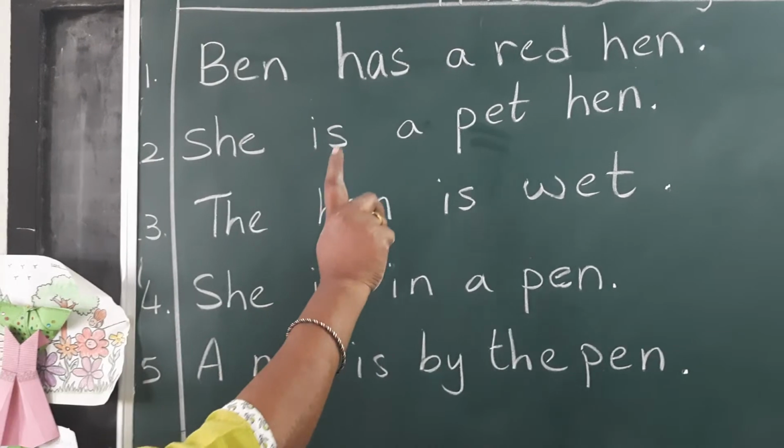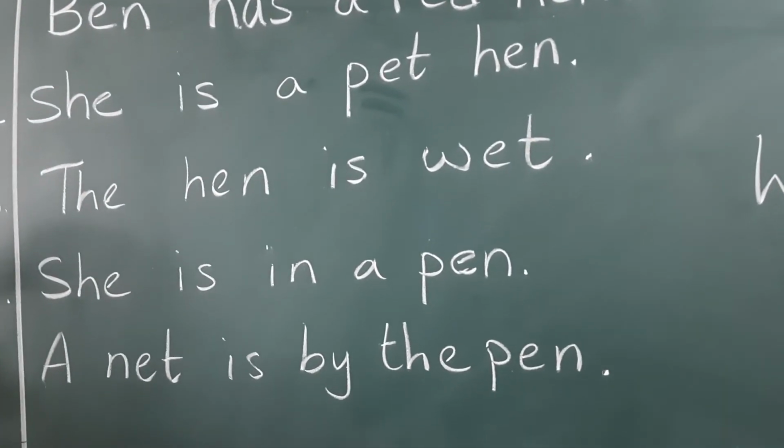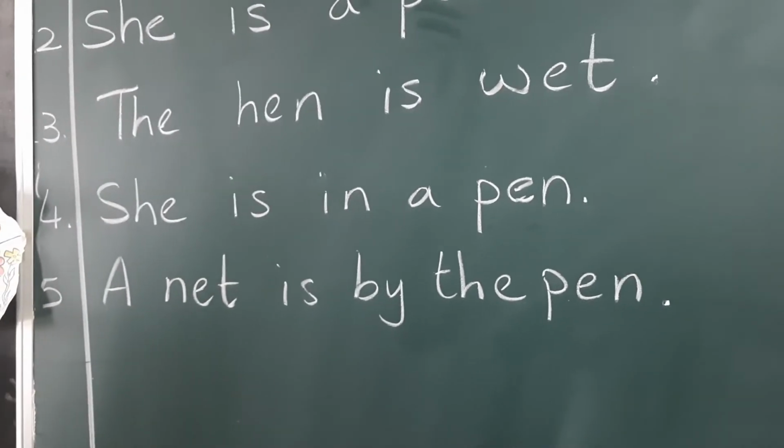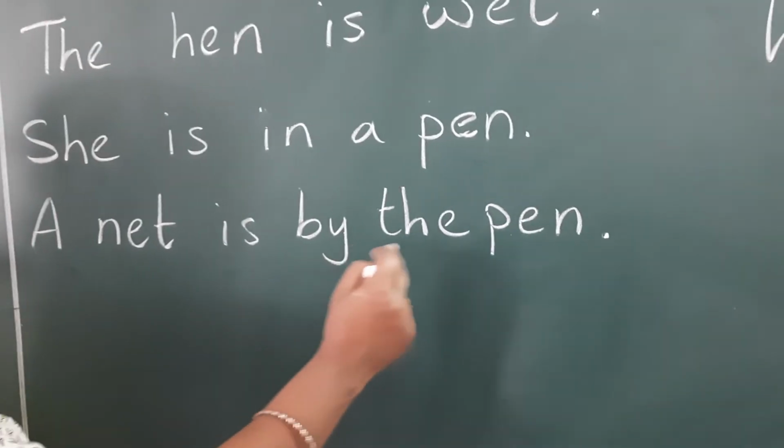Once again, I'll read for you, children. Handwriting. Ben has a red hen. She is a pet hen. The hen is wet. She is in a pen. Pen means a small, tin-type enclosure for the hen to be inside. A net is by the pen.